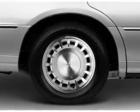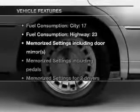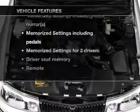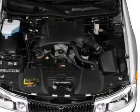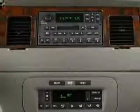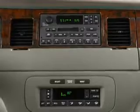Memory settings are just one of the extras. Plus, enjoy these notable features that are included in this vehicle: air conditioning, power door locks, power windows, power steering, cruise control, power mirrors, an AM/FM stereo with a CD player, an adjustable tilt steering wheel.